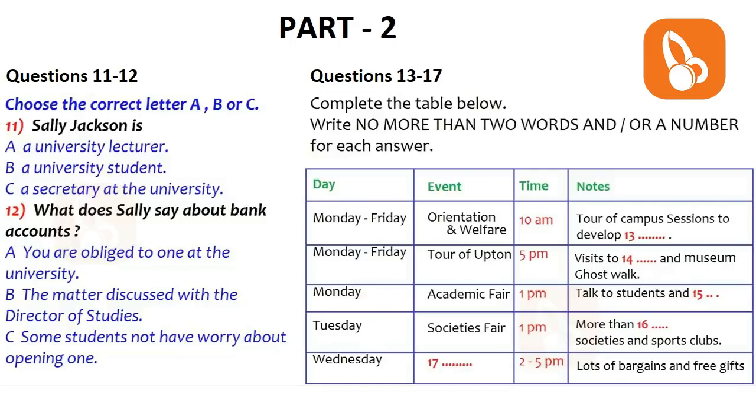We also have tours of Upton itself arranged for you, with a bus leaving from outside this building every afternoon at 5 o'clock. There are a number of interesting things to do and see in and around Upton, so you can expect visits to the castle and museum, as well as the popular ghost walk. You'll need to sign up for this one, as numbers are limited. Just put your name on the list on the notice board in the entrance lobby.